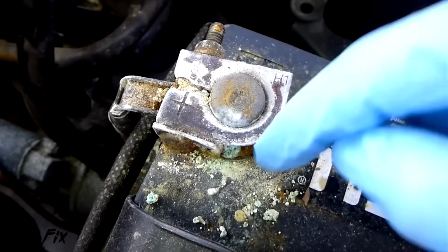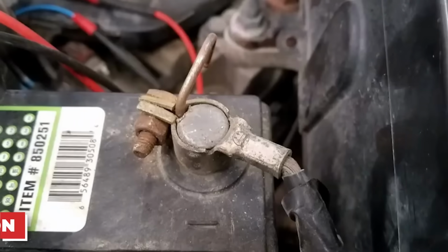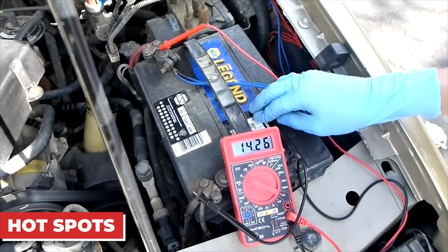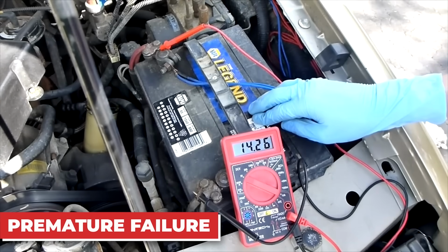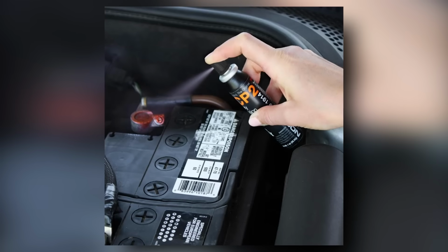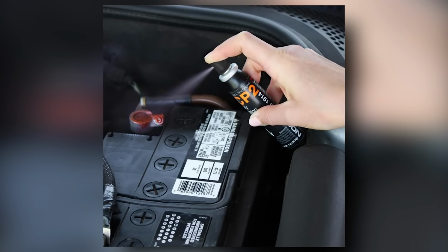Loose or dirty terminals make things worse. A poor connection can cause inconsistent power flow, leading to hot spots and premature failure. Fix it fast. Scrub the terminals with a battery brush until shiny, apply terminal protector spray, and tighten the connection.